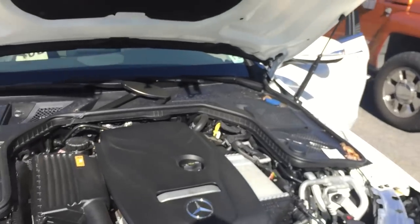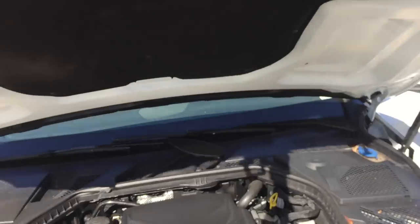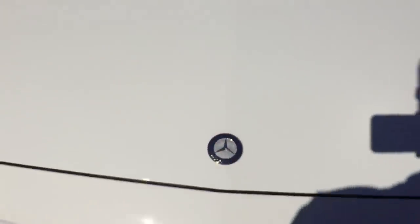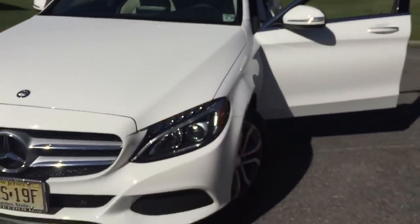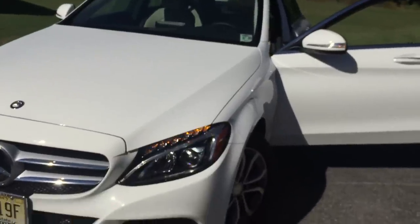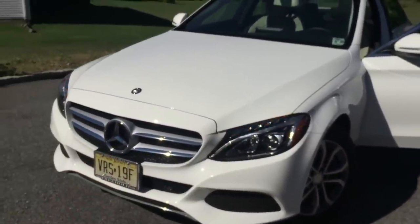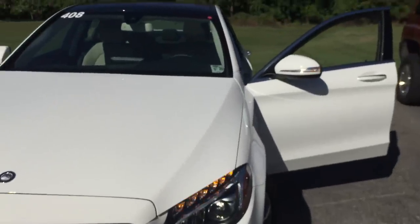Driving wise, there is a little bit of turbo lag getting off the line, but once you're driving, it's nothing noticeable. It's very quick. The transmission in this car, I forget what they call it, I think it's like G-Tronic or something like that. It's very nice. The problem with Mercedes beforehand used to be their transmissions, and now that they've really stepped up their game, they're really becoming great drivers' cars.